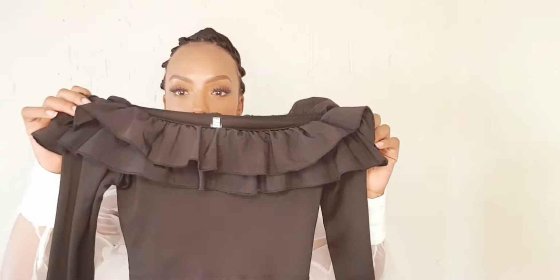Next up is a little off-the-shoulder ruffled kind of top. It is long sleeve. It says it has a partner, so I think it has a skirt that goes with it or leggings. I'm not too sure. Look, holding it's not too great. The material is not too great, but it really fits well. So you'll see in the styling video, it really fits well, sits well. It's a bit cropped. It would have been nicer if it went down slightly so you could tuck it into some jeans like I did. So it worked for me because I've got a short torso, but if it was slightly longer, it would be great.